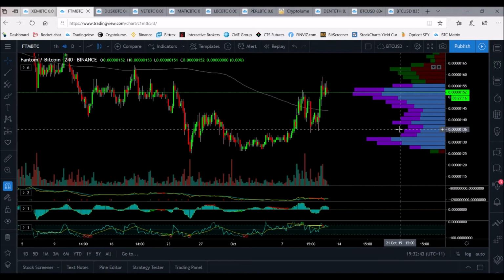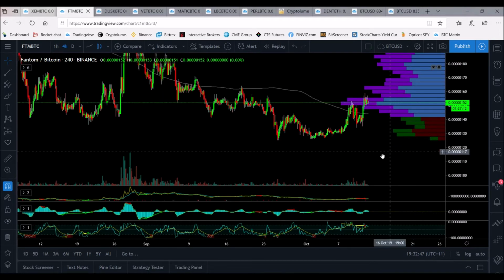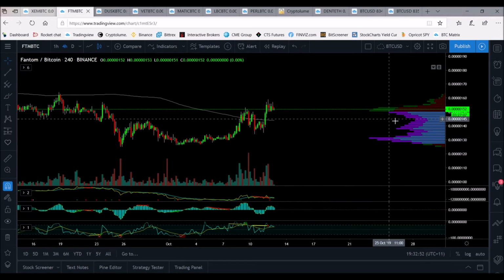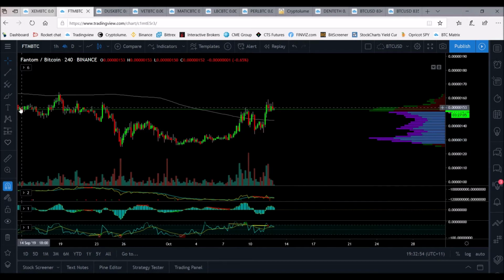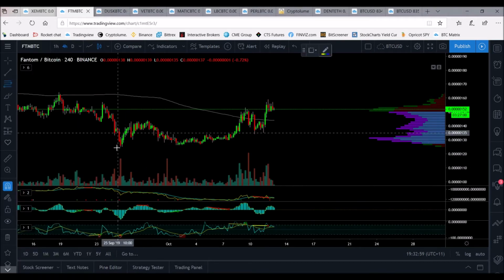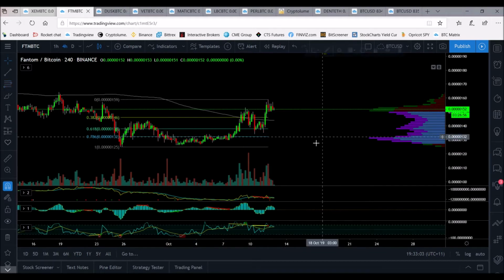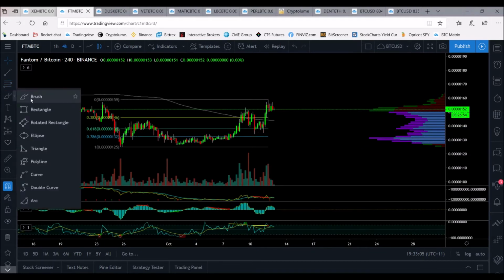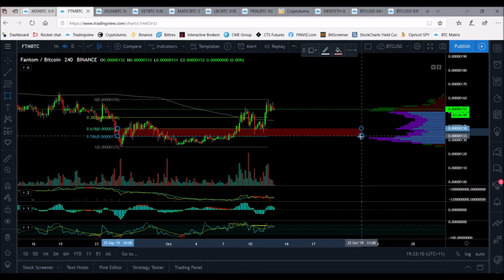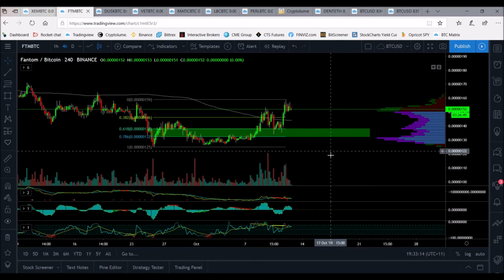We do have a few nodes, a few notches here. Let's see if I can zoom in and find a decent range. So we do have a few nodes here. So if we do our fib study from the low, that's the low there, to this high, where would I be looking to buy this? Somewhere in this region right here. So I'll be looking to probably set my bid somewhere in there.